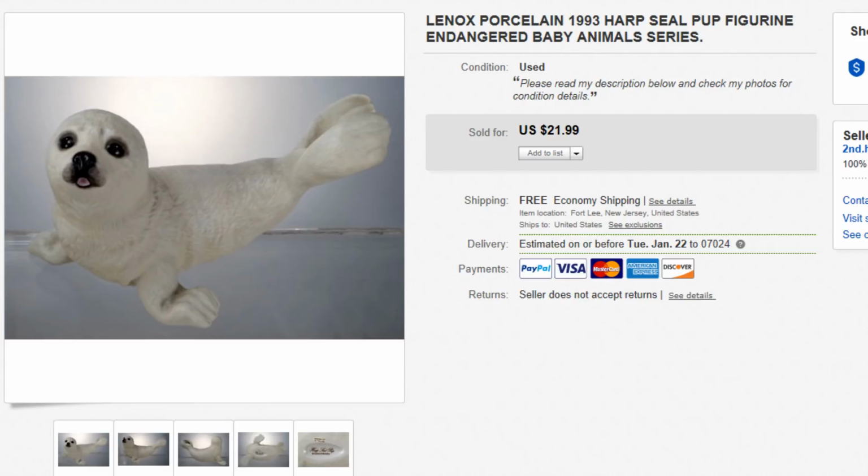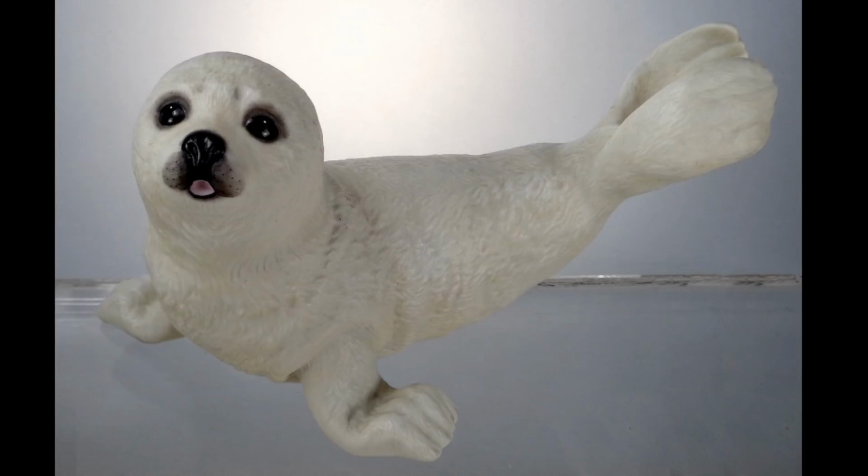All right, oh my God, this thing. All right, this is, I make mistakes all the time, and this is one of my mistakes. Wish it was a steak, I would eat it. I would have ate it up a long time ago. Lennox Porcelain 1993 Harp Seal Pup Figurine Endangered Baby Animal Series. Bought this at a yard sale with some other ones. I probably paid like 8 or 10 a piece for them. It took me forever to sell any of them. I barely made any money on them. I'm surprised I didn't break them.